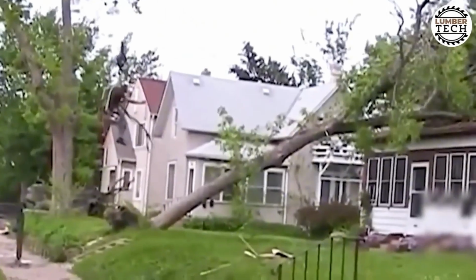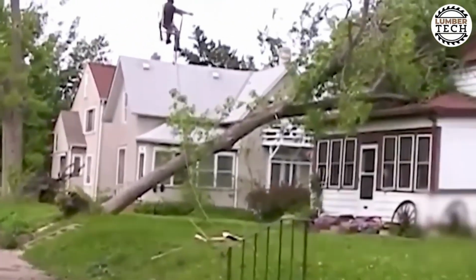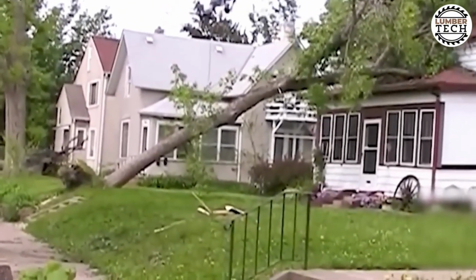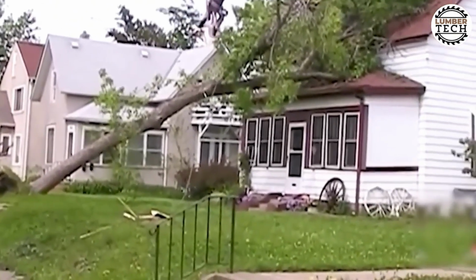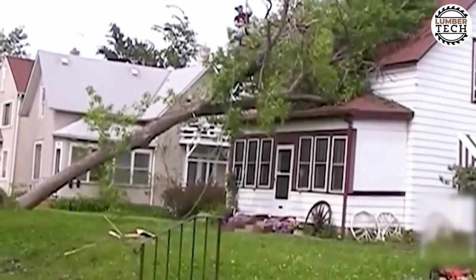Climbing onto damaged rooftops or balancing on massive fallen trunks is already risky. But when the ground is soaked from rain and debris is everywhere, it becomes even more dangerous. Every move must be carefully calculated because a loose branch, a hidden weak spot in the roof, or shifting debris can easily cause a collapse.